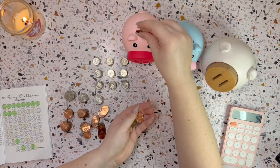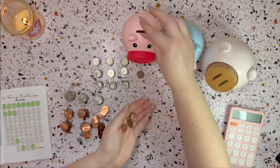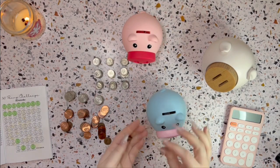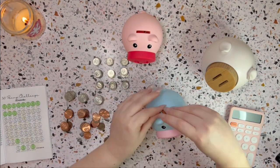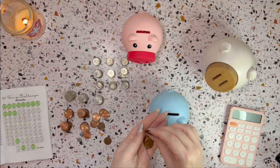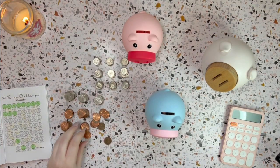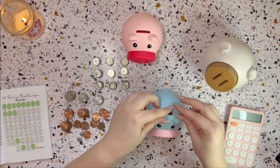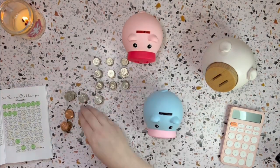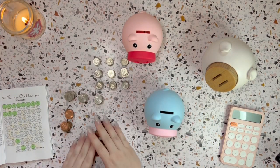It's so different to drop them down and have so much space. That's crazy. Okay, I shook that one down a little bit more. This is really impressive how much these little piggies can hold. I am kind of in shock right now. If I look down in, I can still see a tiny bit of space. I'm just gonna keep going and keep shaking them down. I wonder what it's gonna be like trying to get all the coins out of here.